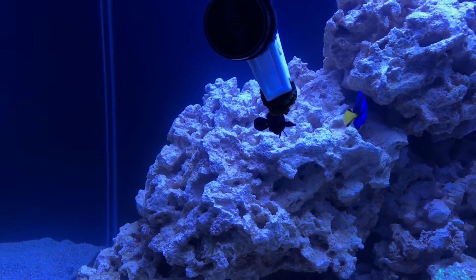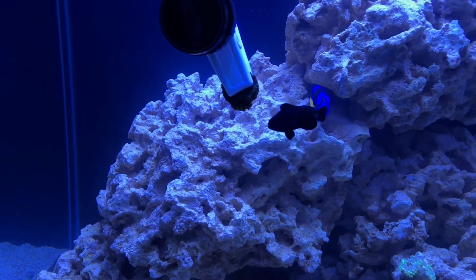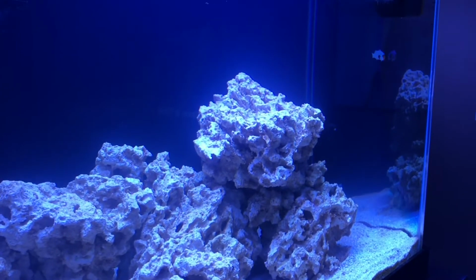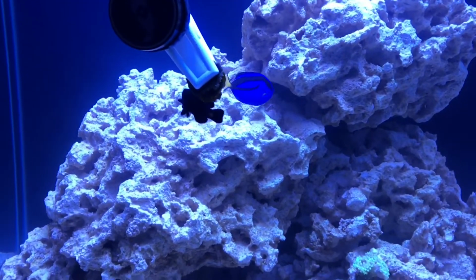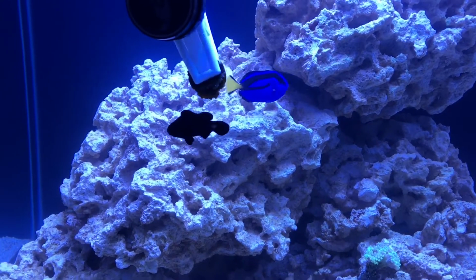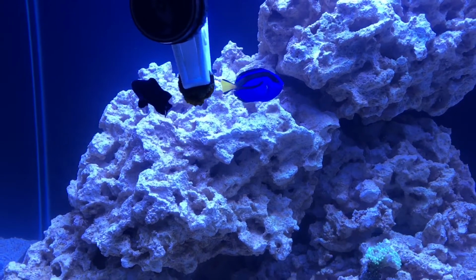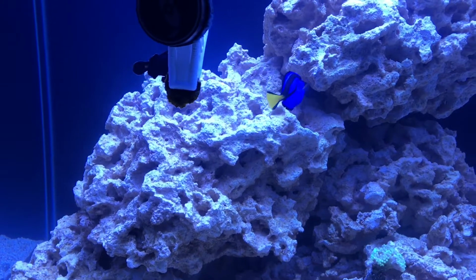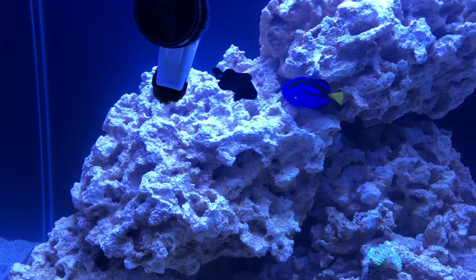As you can tell, I got one clownfish over here, and the other one is over there. Now, ever since I added the hippo tang, these 2 clownfish have been on the other side of the tank for the most part. Every once in a while they'll get back together, but they seem to stay separate.